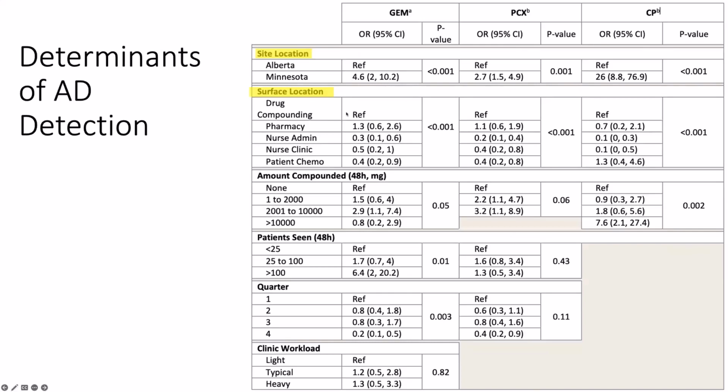Comparing the drug compounding area, which is the biosafety cabinets and the tables around it, the rest of the pharmacy area is actually at the highest risk. So close to where it's compounded, but just beyond the clean room. The amount compounded is important.